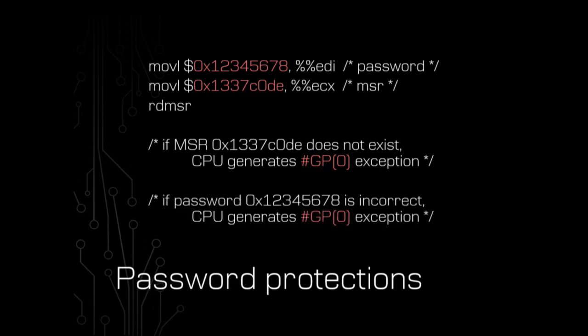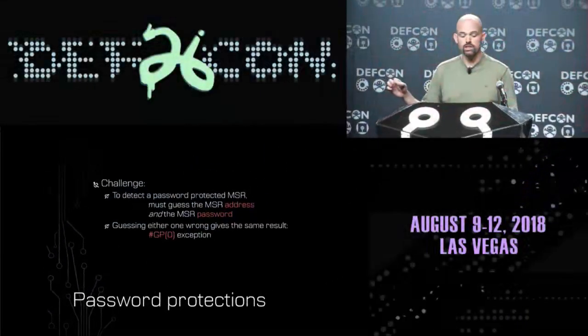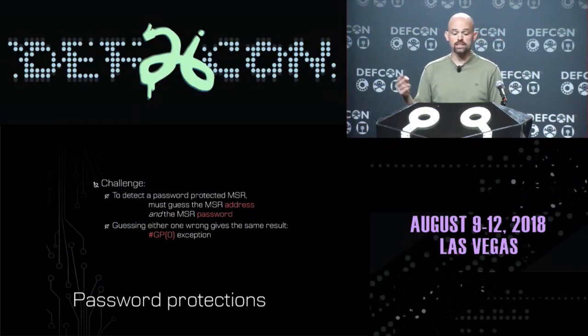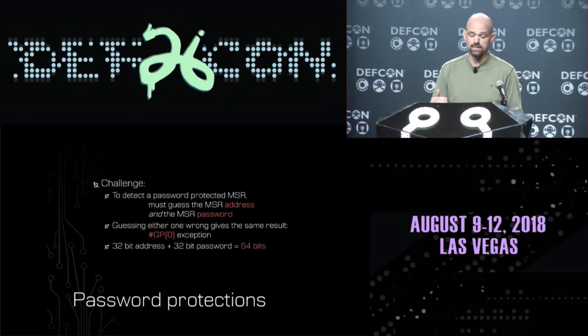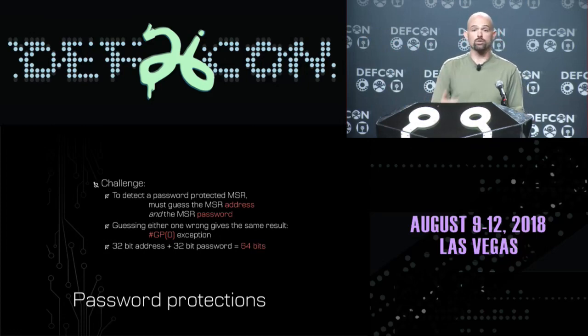On the other hand, if that MSR existed but you had the wrong password, the CPU would generate a general protection exception. So that creates a problem for our research here. We get the same results in both cases. In other words, in order to detect that our CPU has password-protected registers that we're being kept out of, we have to both guess the model-specific register address and guess the MSR password. Guessing either one of those two things wrong gives us the exact same behavior, a general protection exception. That means we have to guess a 32-bit address and a 32-bit password.